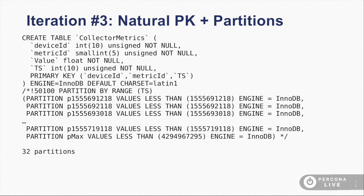I use a script to generate a bunch of partitions, and they are supposed to be 15 minutes, 900 seconds. It's exactly the same primary key, but now I fill one B-tree, and when it's almost 1 gig, I switch to a new one. So this one will be flushed to disk, and all the writes will go to the new one, and so on.